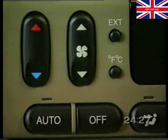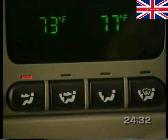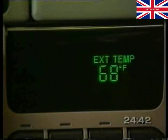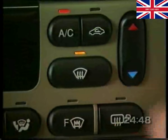You can direct the air to the face, face and feet, feet only, or the windscreen and feet. Press EXT to display the outside temperature. Press again to return to the climate control readings. Press defrost to direct air at maximum fan speed to the windscreen and front door windows.